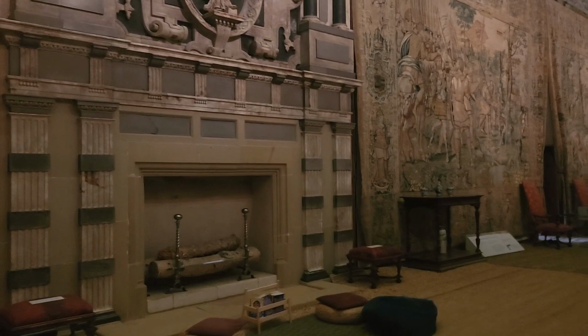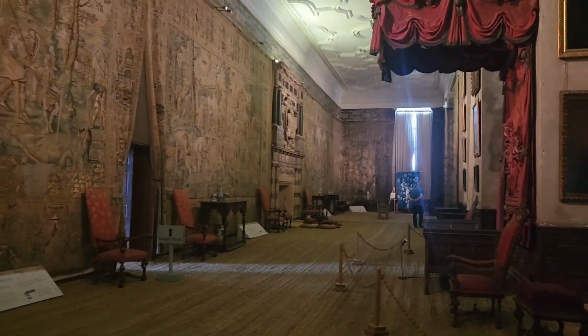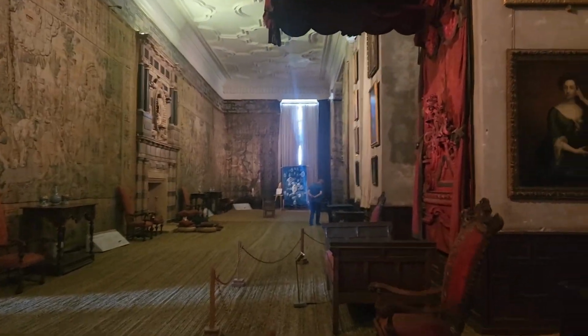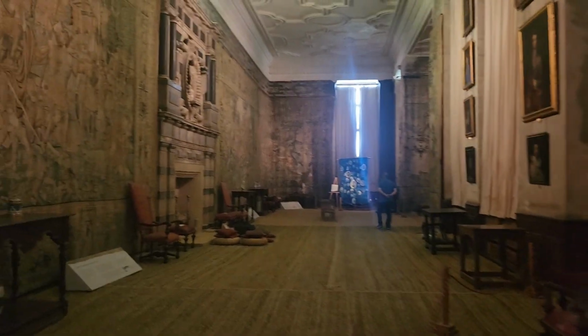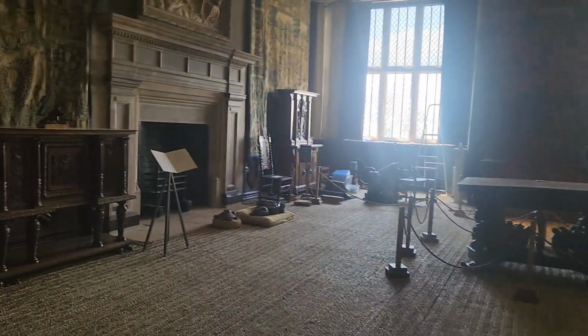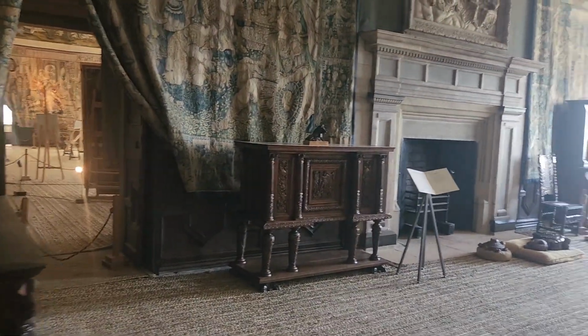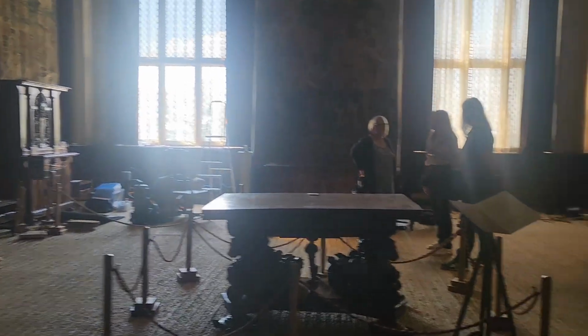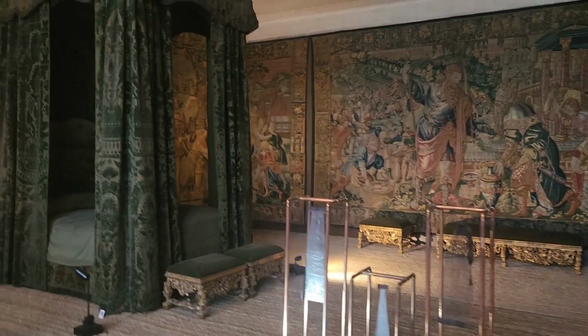It's kept dark because all these windows are covered, because these tapestries are hundreds of years old and the sunlight just completely destroys them. So I've been told. This is a big room. It's huge. Another bedroom.